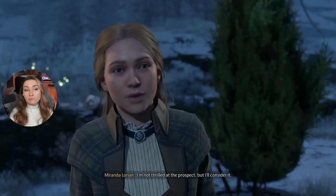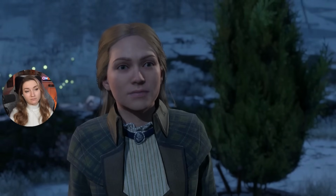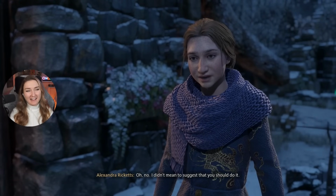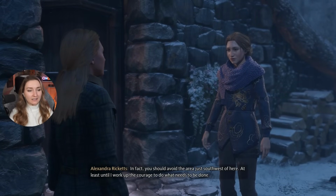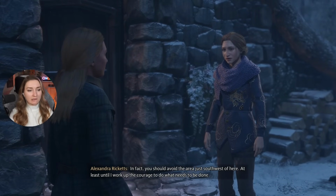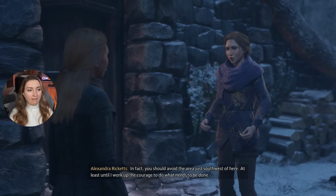I'm not thrilled at the prospect, but I'll consider it. Oh, no. I didn't mean to suggest that you should do it. In fact, you should avoid the area just southwest of here, at least until I work up the courage to do what needs to be done.